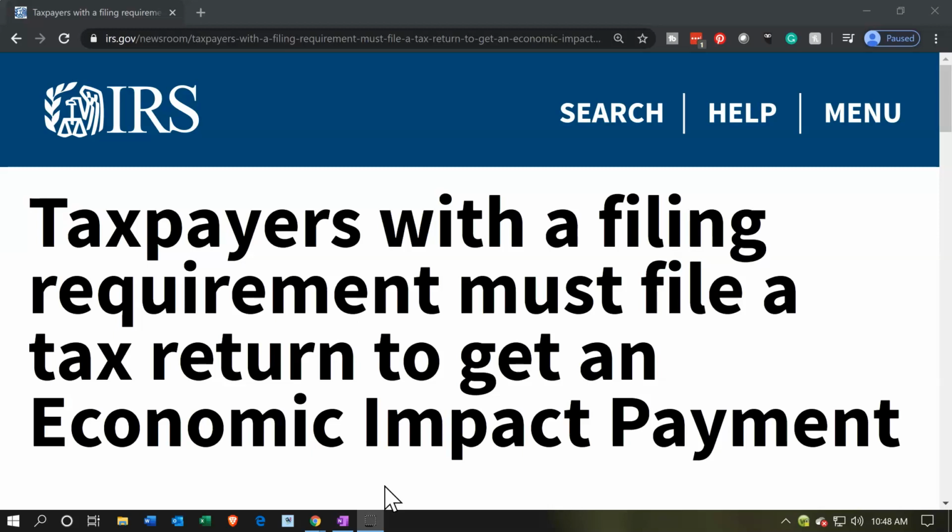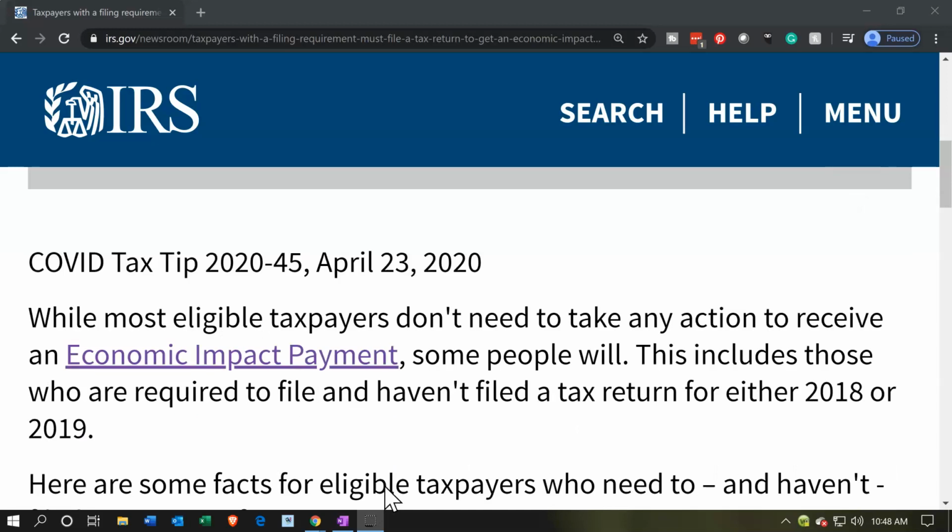Taxpayers with a filing requirement must file a tax return to get an economic impact payment. COVID Tax Tip 2020-45, April 23, 2020. While most eligible taxpayers don't need to take any action to receive an economic impact payment, some people will. This includes those who are required to file and haven't filed a tax return for either 2018 or 2019.